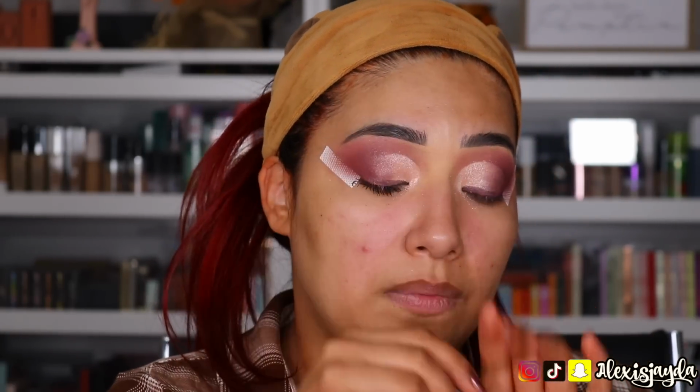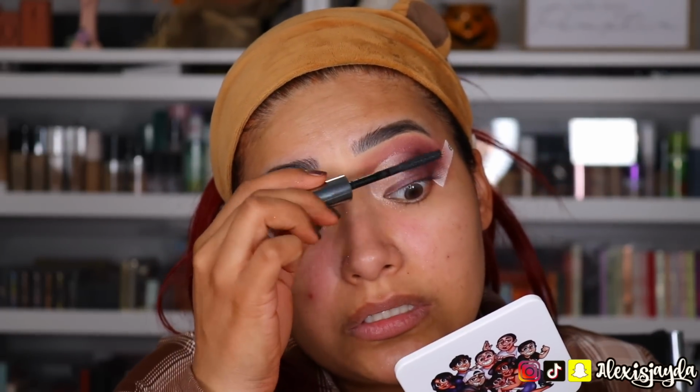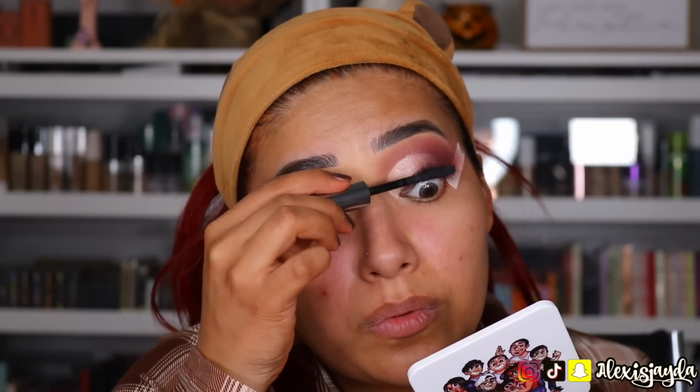It reminds me of the Benefit They're Real mascara. It just gives you that volume and it literally does the trick, y'all. Like, it is crazy good and it's super affordable. I would definitely recommend the Benefit if you want to splurge. You just gotta take my word for it because they got baby ass lashes. You probably see it when I do my bottom one, but just take my word for it. They are bam. So next is face.